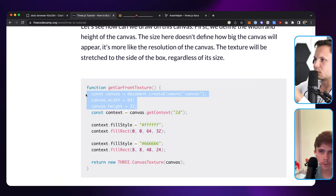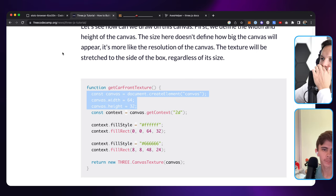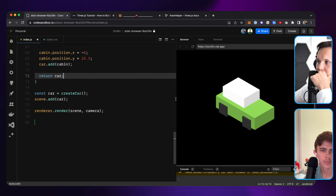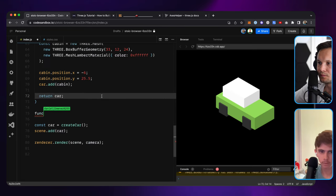Yeah, from the looks of it. Let me get this over here more. Okay, perfect. So create element canvas. So we get the car front texture, which I'll add above the renderer, right around here. Function.